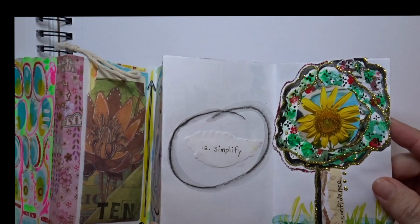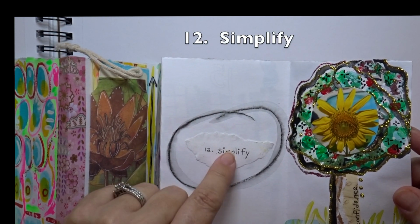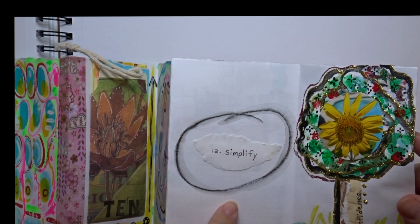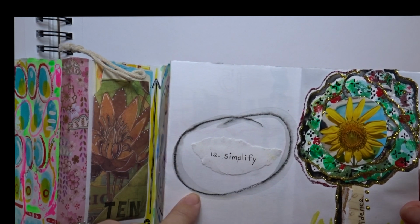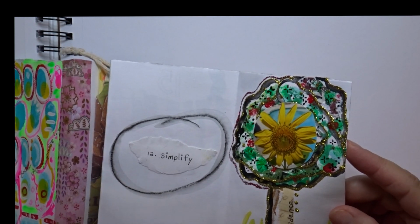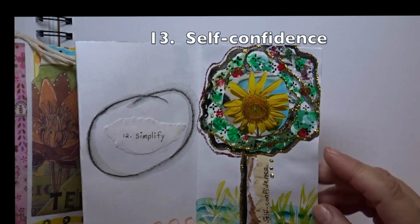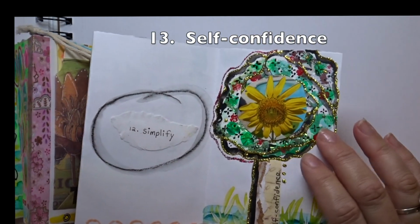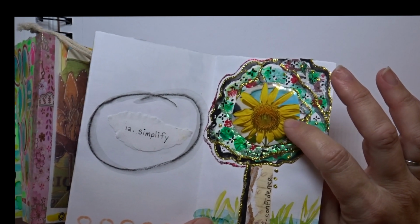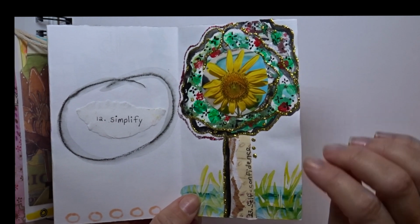Day 12, simplify. I wanted to make the artwork on this page reflect the word simplify. So I did a Stabilo All circle with the water-soluble pencil and focused on the word simplify, thinking about simplifying life, simplifying artwork. Self-confidence, on the other hand, is bursting with mixed media supplies, and in the center is a photograph of a sunflower that I grew in my backyard.